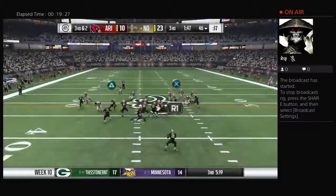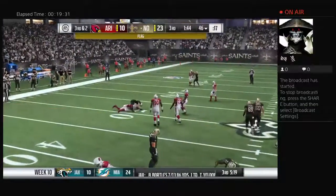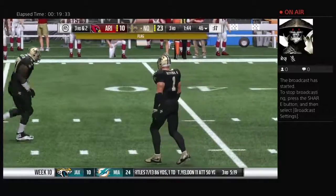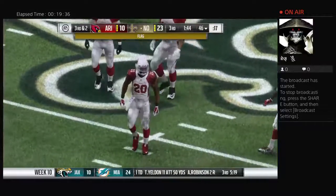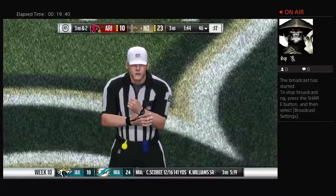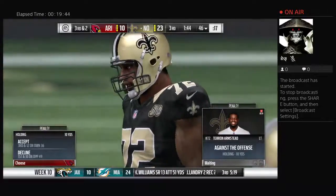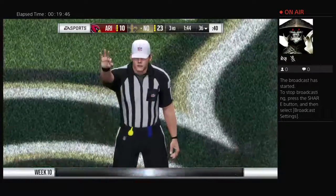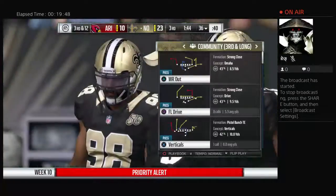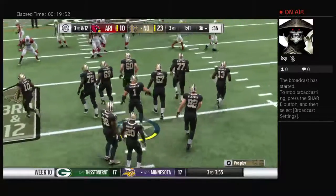An extra DB added here for the Cards on third. Blitz, play coverage. It's complete to Fleener. So he got his hands a little too far outside. The ref caught him, threw the flag. And following that penalty, the offense really backed up now on third down.